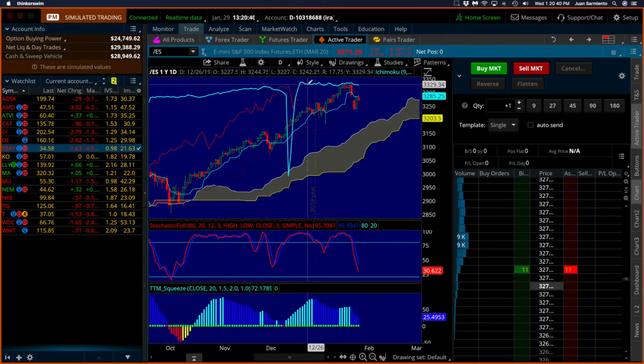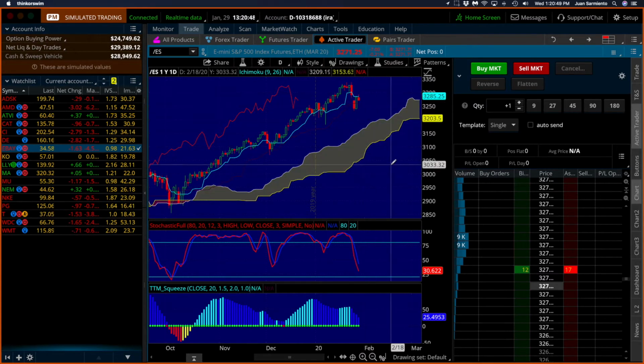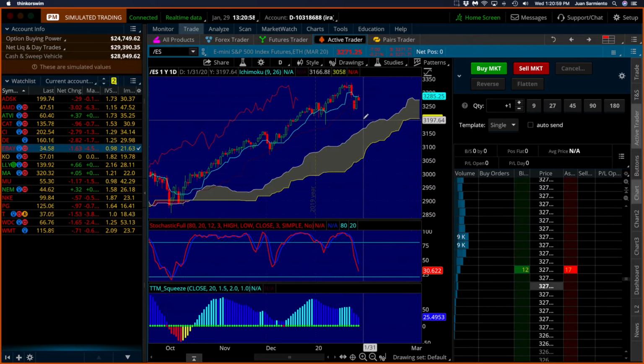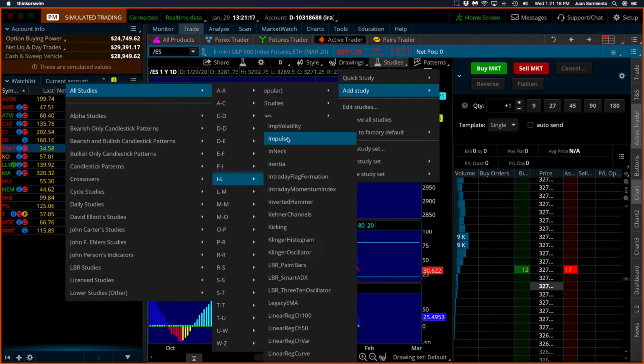I would keep a close look on the Ichimoku cloud and the stock movement. So keep an eye on that, depending on how this is the support area. Use the Ichimoku cloud on the study set, if you will, and that will give you a very good idea. Here under studies, you can add a study and look for Ichimoku, starting with an I, I-C-H-I, and that's a Japanese study.